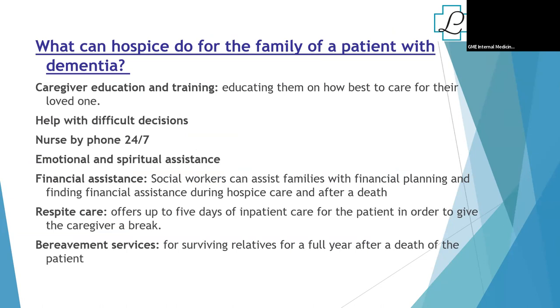They help with difficult decisions, because at some point the family needs to make some decisions that are not easy. For example, regarding a PEG tube or the use or not of antibiotics. And we as a team are there to support their decisions. We're only there to give them information, but we need to respect their wishes. So we can recommend, for example, not to use a PEG tube, but if they decide that those are their wishes, we need to educate them for them to make good decisions for the patient.